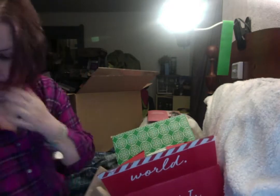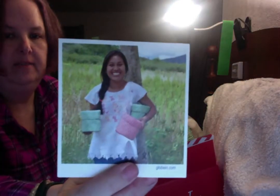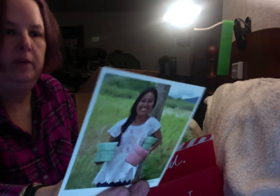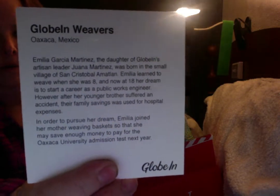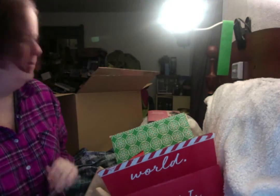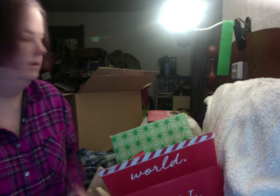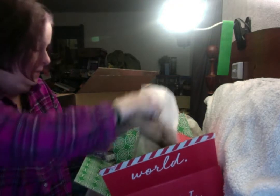Okay, box number one here. Let's see. Box number one has a picture of this lovely lady, and it says Globein Weavers, and it gives you a little information about where this is made and the people who make it. I find with Globein, I always seem to get some sort of woven basket. Either a small one, sometimes just a little accent one, like one that I use to put my Q-tips in. Looks a lot nicer than how I had them.